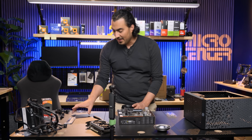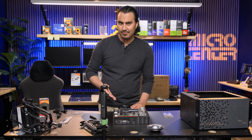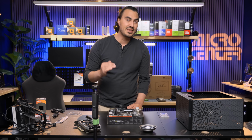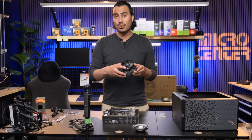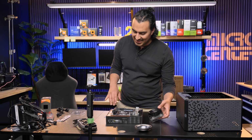There were some other CPU options that would probably be a little bit better, especially on the AM4 platform, but I went for the lowest priced part. So that's why we ended up with the 5500. But fortunately, it came with a cooler. So that actually helped a lot in keeping the price down here.